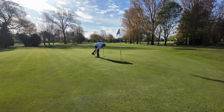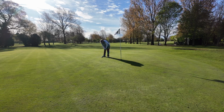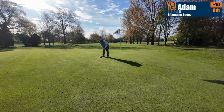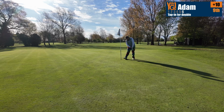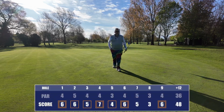So 6-foot putt for a bogey. It's not what you'd want to leave yourself, is it? Come on. Just easy through the line. I don't know if that was me or that was the green. Oh dear. Another double to finish with.